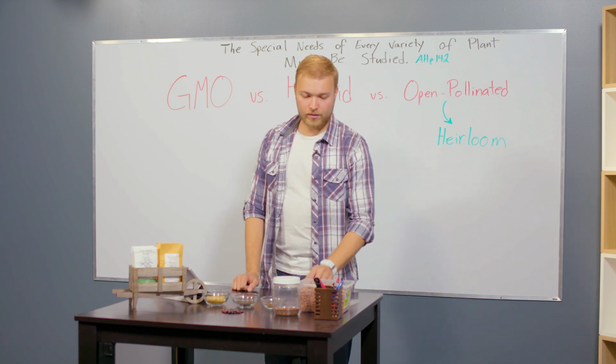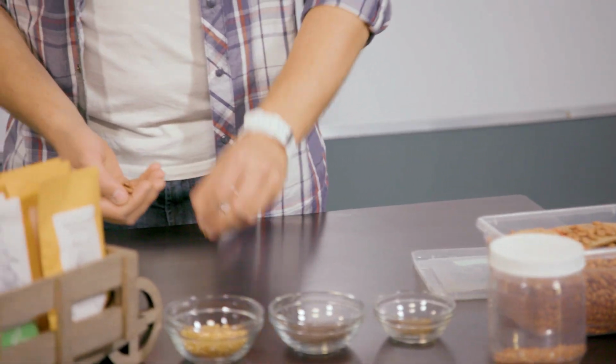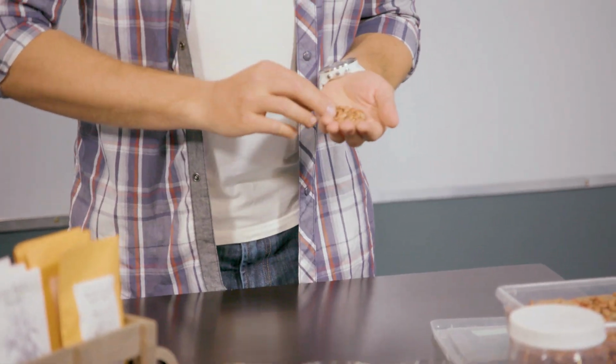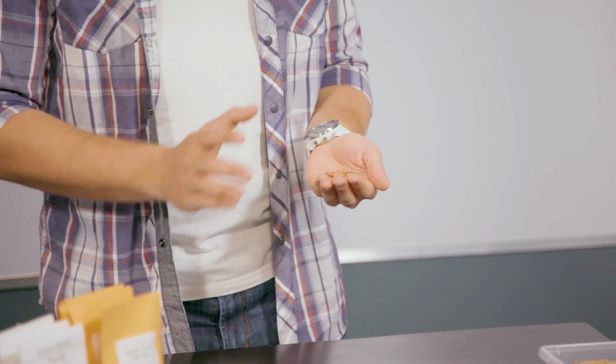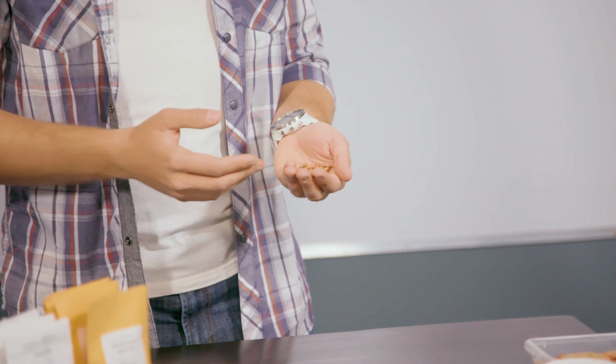So in here we have some pinto beans, and these, fortunately, are self-pollinating. So they don't cross with anything. When you plant these and you save the seed, you're going to get the same seed again.